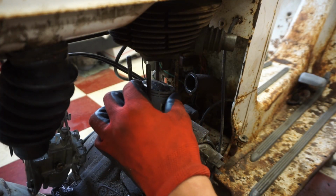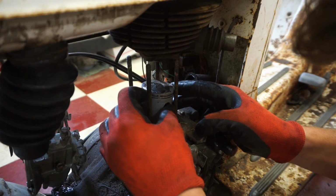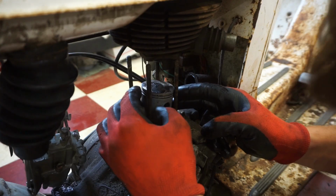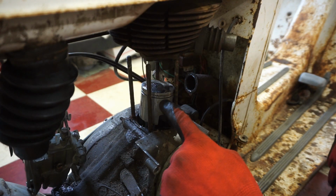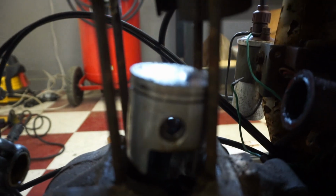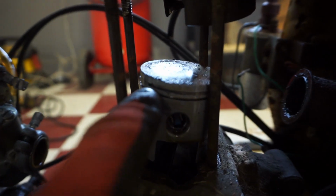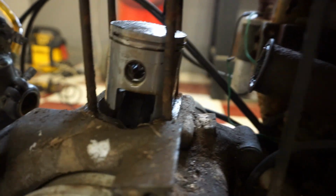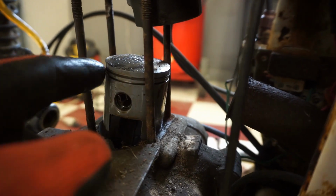Piston looks pretty decent. Ring is free, but it's missing a ring. It's missing a ring on the bottom here. Jeez, no wonder it's low compression. See, the whole ring is missing there. So it's completely missing a ring.